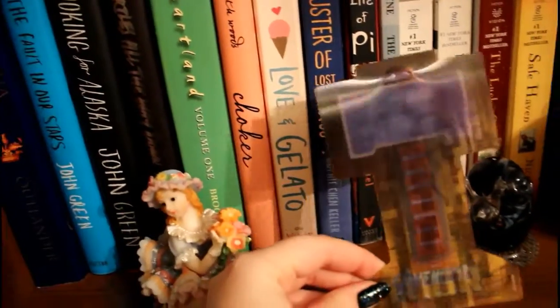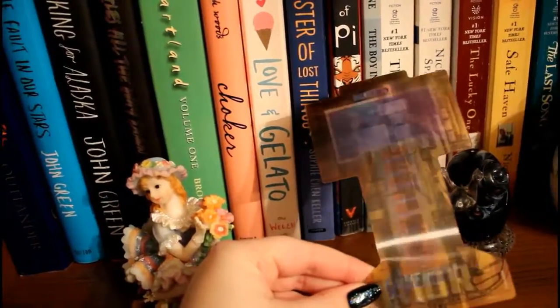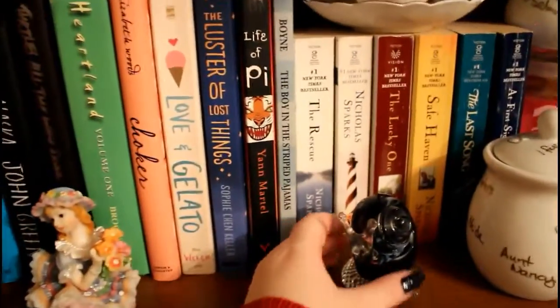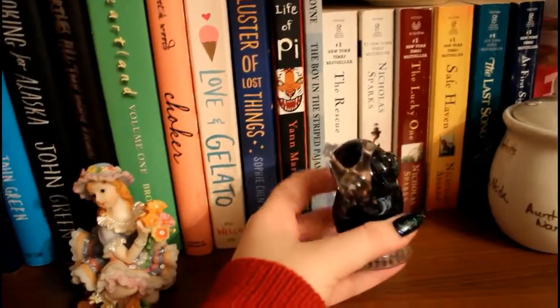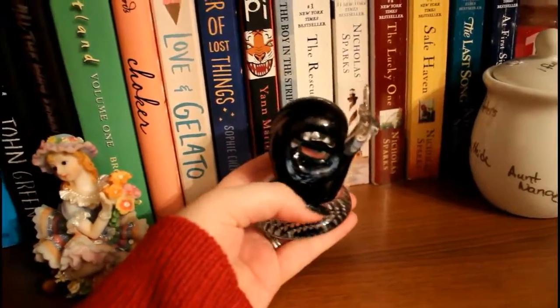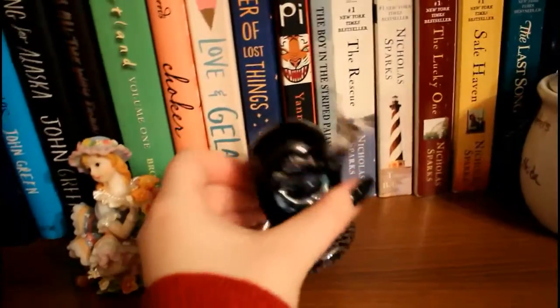This here was actually our ticket for Avenger Station in Vegas, so it's kind of like a little holographic image there, so that was really neat. And then we've got this little paperweight snail that my friend Tori gave me. It's kind of an inside joke between us. She's Pixie, I'm Snail, and she always sends me snail items, so it's really cute.